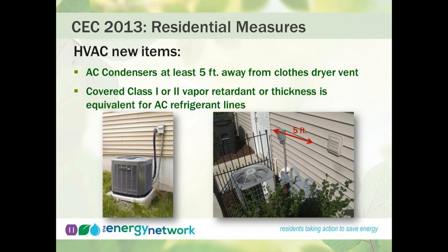In terms of HVAC systems, there are also the condenser requirements. I don't usually see this as a problem for multifamily. It's more single family projects that have an issue with this. But the condensers must be at least 5 feet away from the closed dryer vents. That is, again, a maintenance and operational issue. We don't want the lint and so forth contaminating and causing blockage at the condenser, and we want to allow for proper evaporation at the coil.